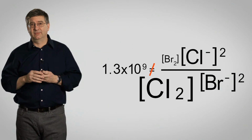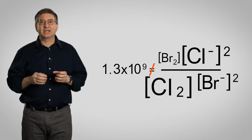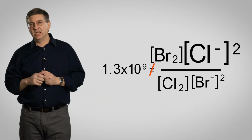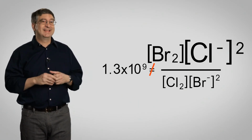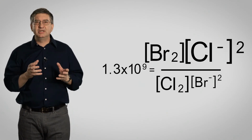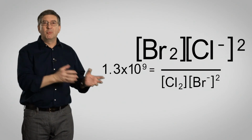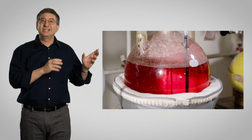It isn't satisfied. But very quickly, the added chlorine reacts, diminishing the concentration of elemental chlorine and raising the concentration of elemental bromine until we come to a set of values that satisfy this equation, and a new equilibrium is established. As more chlorine is added, yet another equilibrium is established, with still more bromine being produced, until eventually most of the bromide is converted into bromine.